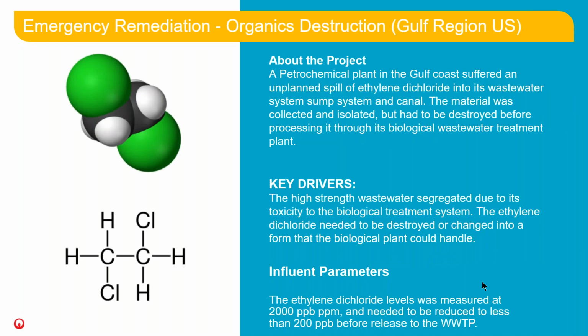This last case study is also unique, and it's in the industrial sector. This client needed the safe destruction of ethylene dichloride, EDC, that had gotten into their wastewater sumps and canals due to a spill. This material is too high in volume and in toxicity to send to their waste treatment plant, as it was concerned that the MBBR could not handle the spills. The biology could not handle this.